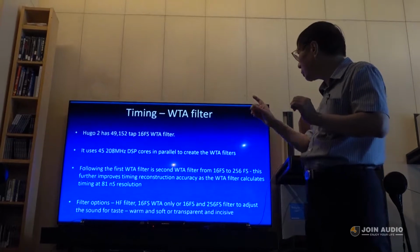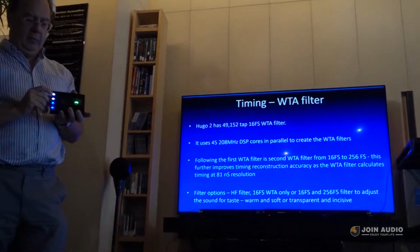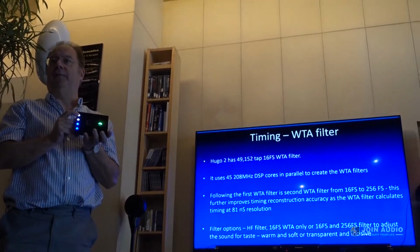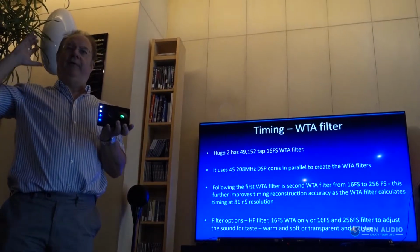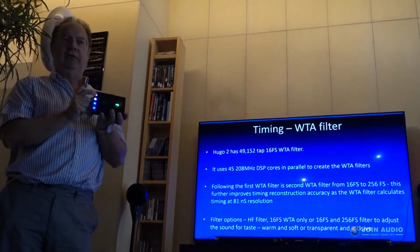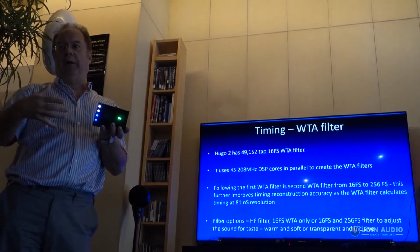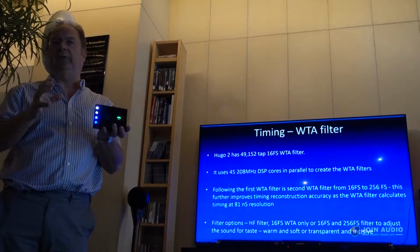So what I've done with Hugo 2 is there's a filter option switch. What this allows you to do is that if you've got very bright headphones, or you've got a recording that's too bright, you can change the filter characteristics to make it sound softer and warmer. So it gives you the ability to fine-tune the sound to suit.